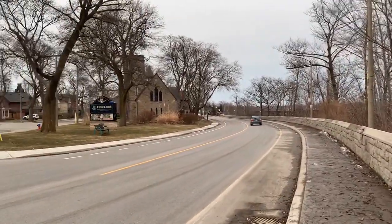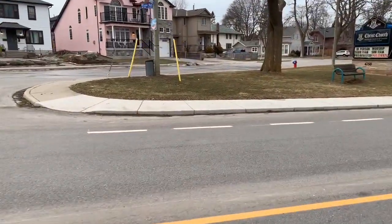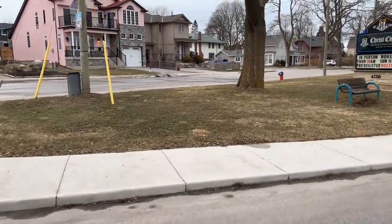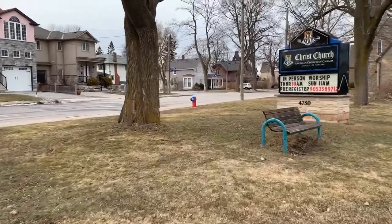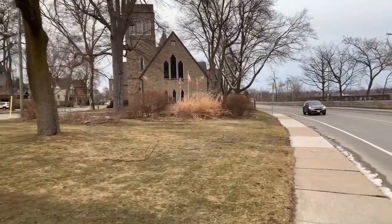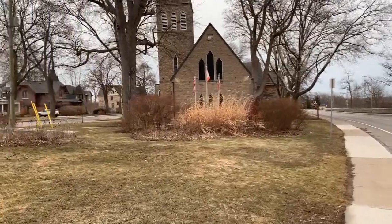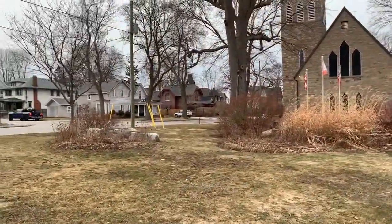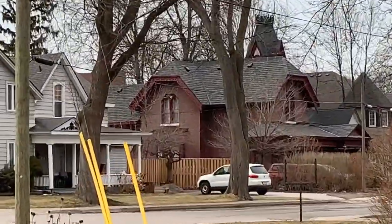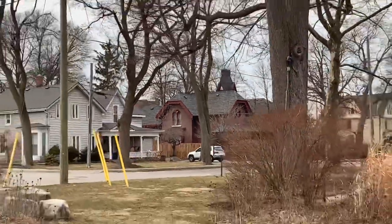I think I'm going to cross the street because I don't think there's anything else to show you along the river. So I'm going to cross. Oh yeah, there's really interesting houses over here too. I think we'll call this the house walk. What do you think? So many neat houses. Look at that red one there. Can you see that one? Very unique. Nice, interesting architecture.